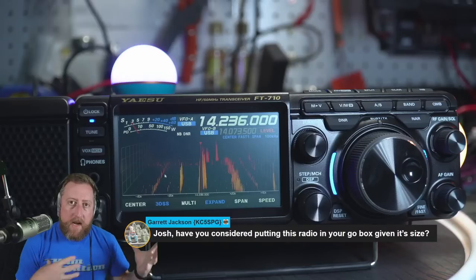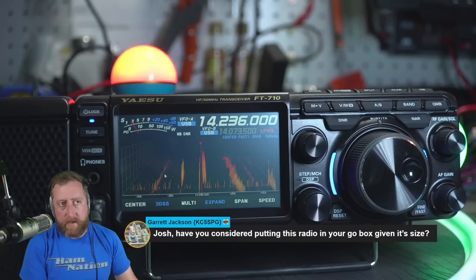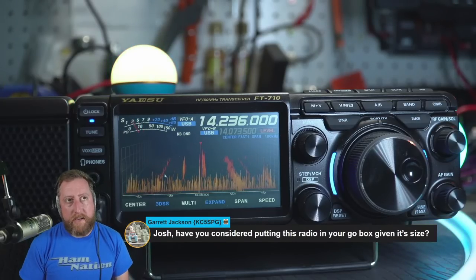So for everybody asking about size, again, if you think the 991 is a portable radio, then you would consider this a portable radio. It's a little on the big side, but could you put it in a Go box? Absolutely. Why not?